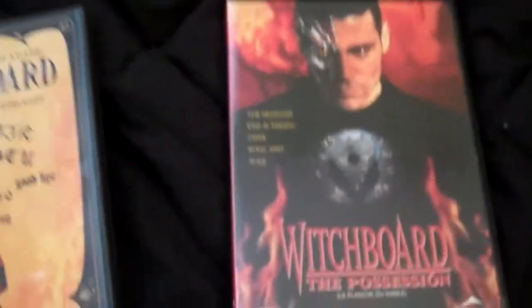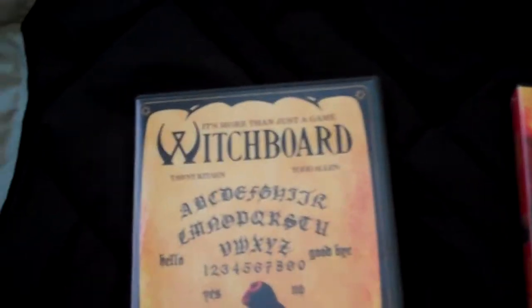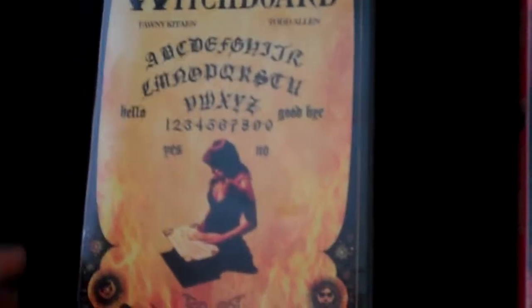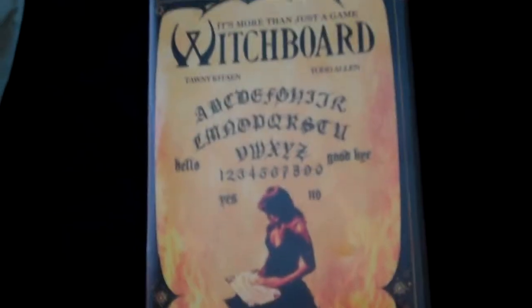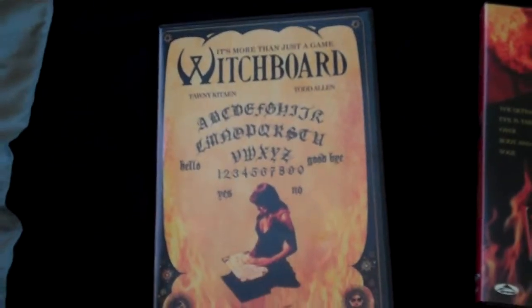Okay, there's Witchboard and Witchboard 3. Witchboard 2, on the other hand, never came out on DVD, though. I like Witchboard, it's a pretty good witchcraft movie. Well, I shouldn't call it that much witchcraft. It's a Ouija board movie, summons the ghosts. And it's directed by Kevin S. Tenney, the director of Night of the Demons.